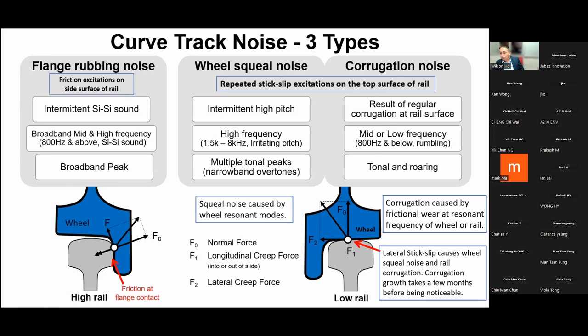Corrugation noise is only generated when there is corrugation at the wheel surface. So it is the result of regular corrugation at the wheel surface. Sometimes we call this short pitch corrugation. It is mid and low frequency, below 800 hertz, tonal and roaring. Squeal noise is caused by the wheel resonance mode. When the stick slip excitation frequency matches the wheel vibration mode, it will create a very loud squeal noise, like this.